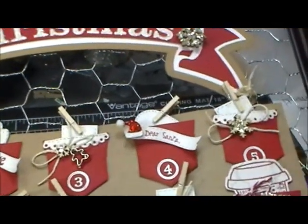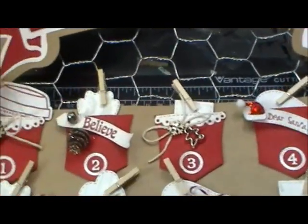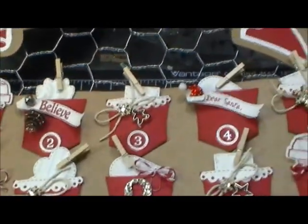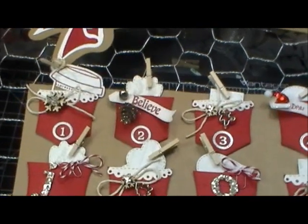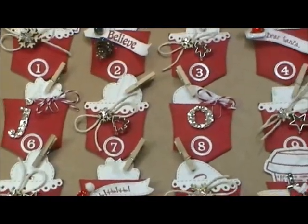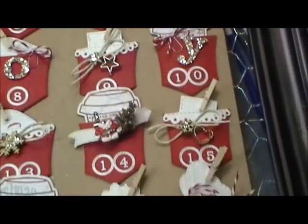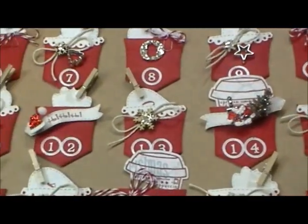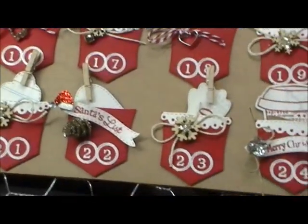How cute is that? I'm very proud of myself with this project because, like I said, it was a lot of detail, a lot of concentration because I kept wanting to change it all the time. But doesn't it look so pretty with my little font stamps? And I just love the way it came out, and I'm really loving those little mini cookie cutters. I thought they came out super sweet.